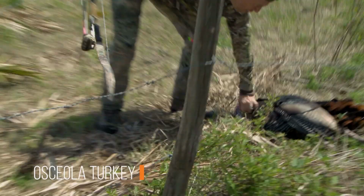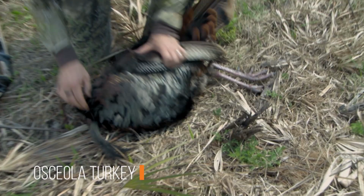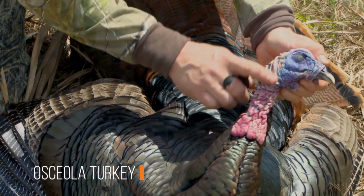Right there. Look at that arrow in the chest. Recurve, big Osceola turkey. Look at the rope on this guy. That's probably almost a 10-inch beard on that Osceola turkey. And that arrow is right through his chest. Look at his snood here. That's the snood right there. And look at how far that bad boy's hanging down. Beautiful blue, fluorescent blue. Look at the hooks on that guy. That is one beautiful bird.